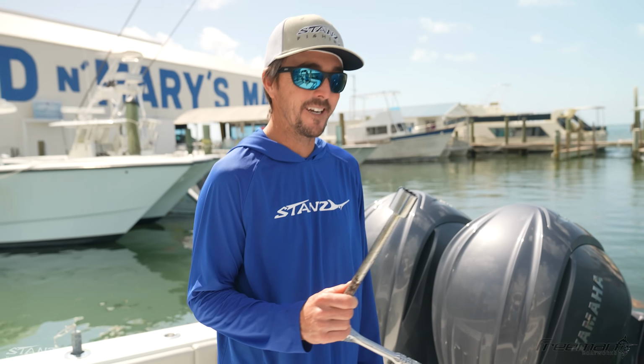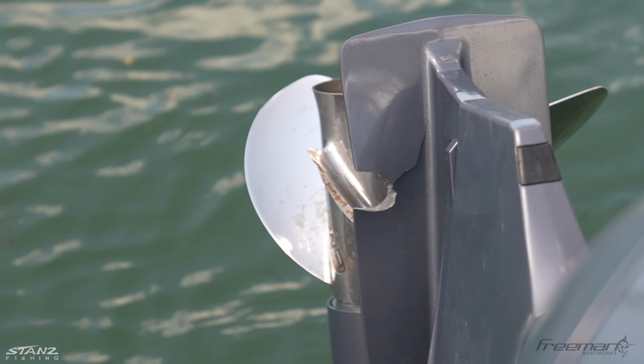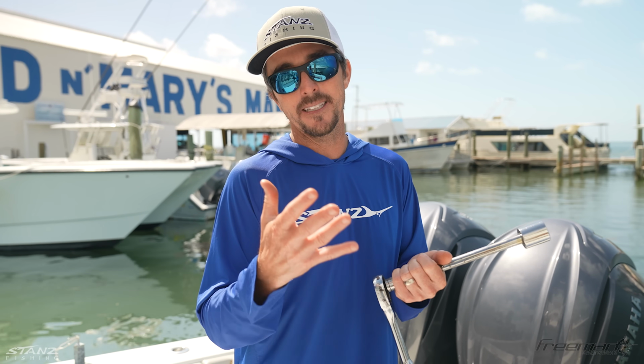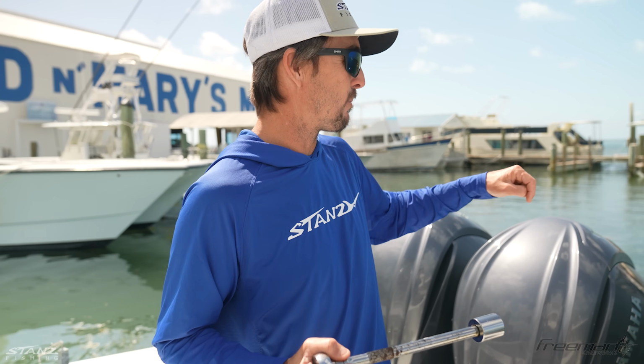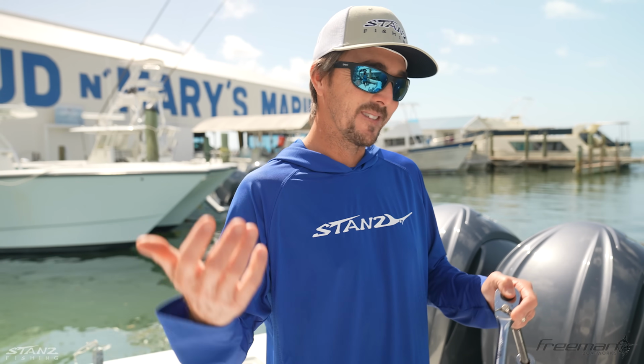Unfortunately, our good luck ran out again. We got the tools out here. One of the props slung a blade on the brand new lower unit. When the blade broke free, it hit the cavitation plate, took a chunk out of it and cracked that. So we're gonna jump in the water, pull that lower unit off, take it to a welder, hopefully get it patched and fixed, and see how much time we get out of it.